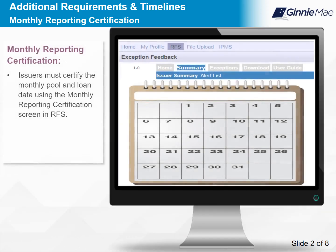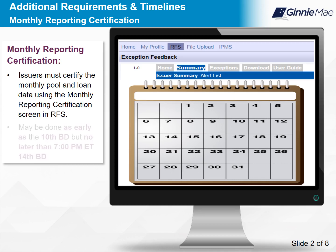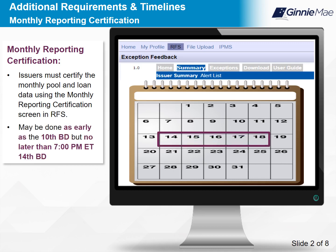For each monthly reporting period, each issuer is required to certify the monthly pool and loan data reported to Ginnie Mae. This certification must be completed using the monthly reporting certification screen located within RFS. This monthly reporting certification may be done as early as the 10th business day of the month, but no later than 7 p.m. Eastern Time on the 14th business day of the month.